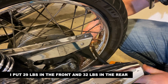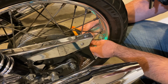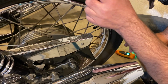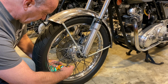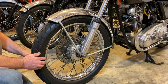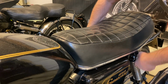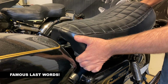Just going to start off by checking the tyres. Yep, and the battery's charged. I usually like to check the oil as well after a little while when it's been stood. It doesn't wet sump so much, this bike. It's very good, but just do a double check.